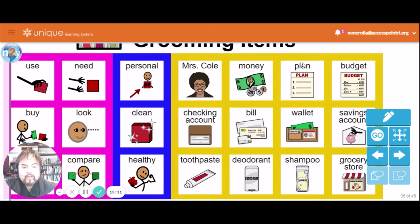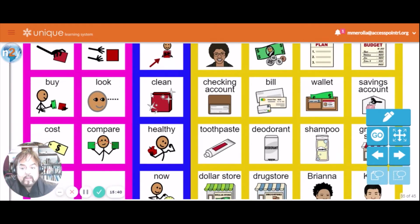You write out a plan or type out a plan on the word processor or on your notepad, your iPad, to what you're going to buy. You make a list. I'm going to buy deodorant, toothpaste, and shampoo today. Check off the list. Budget. Figure out how much money you're going to spend each month, or each week, on things that you need. Buy, you pay money for something you want.